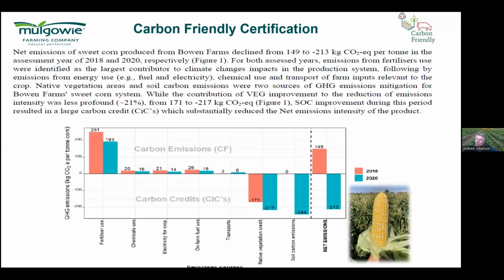They measure the native vegetation around, and then also, of course, your soil carbon, and how the carbon has been increasing in the soil. In Byrne, we've had a regular increase of 0.04, but our average across all sites is 0.02, and it is increasing every year.